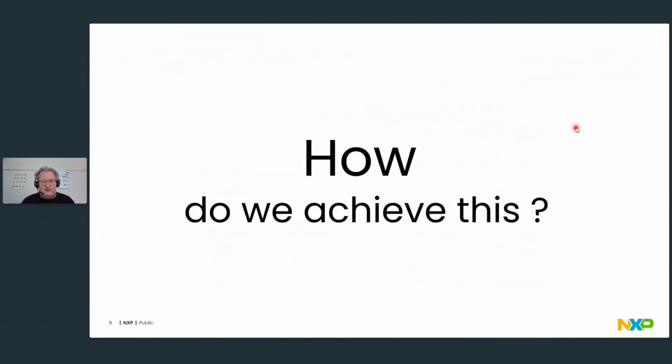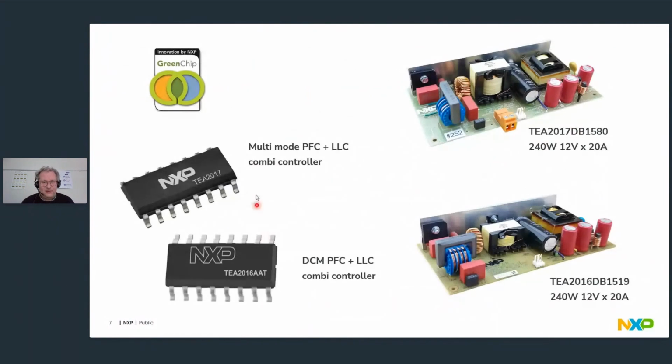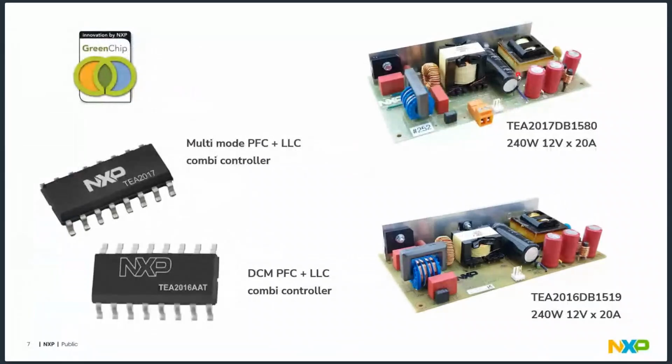Yeah, and then how do we achieve a good efficiency? Well, first of all, I'm going to talk about a converter type where there is a PFC and LLC, meaning a PFC converter in combination with an LLC converter. And this is an example. So this is a 240 watt board, which gives 12 volt output and 20 amps. You plug in the mains, and then what comes out is the 12 volt.